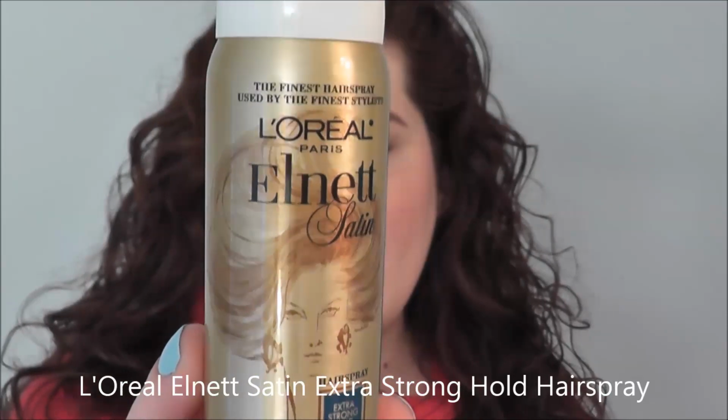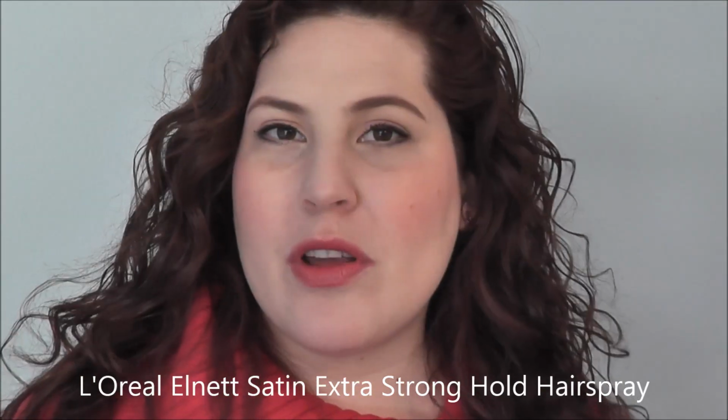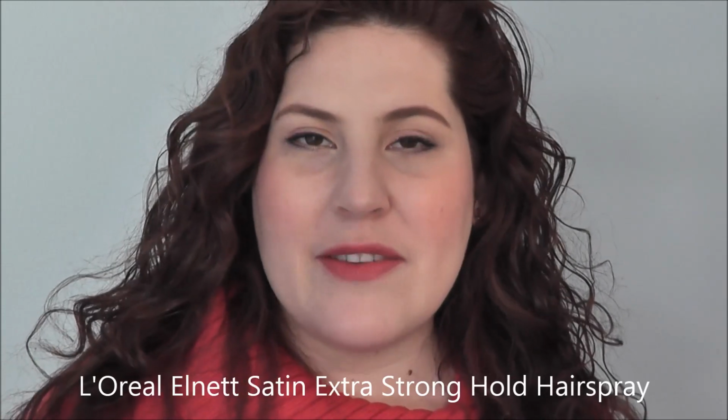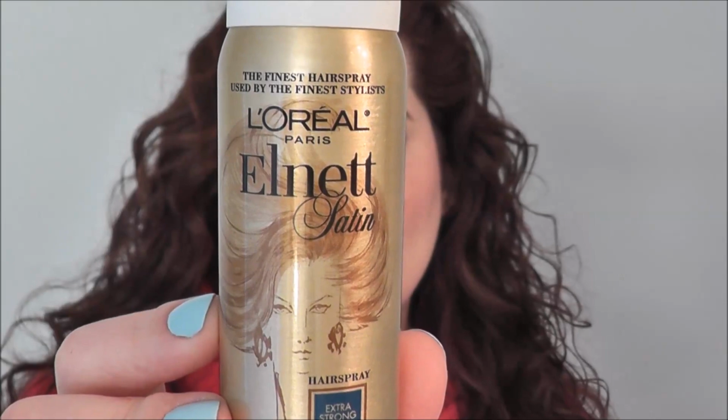All right. I always keep one of these in my purse. If you don't have a hairspray that you keep in your purse, maybe you do. Maybe you keep one in your desk drawer at work, wherever. If you need a travel hairspray, even just for travel, this is my favorite hairspray ever. It's L'Oreal's Elnet Satin. I love this stuff. So my little tiny guy that I pulled out of my purse to show you, always have one of these.